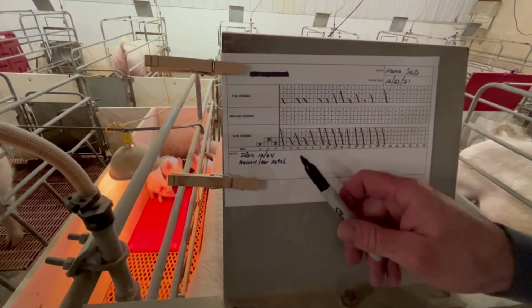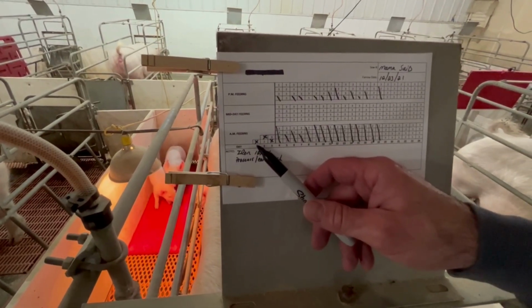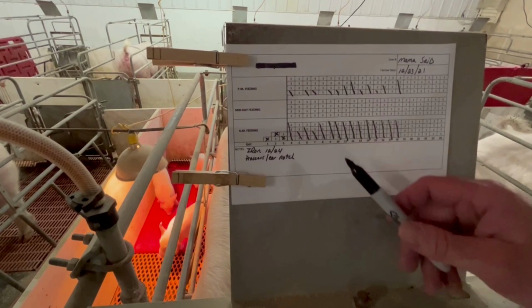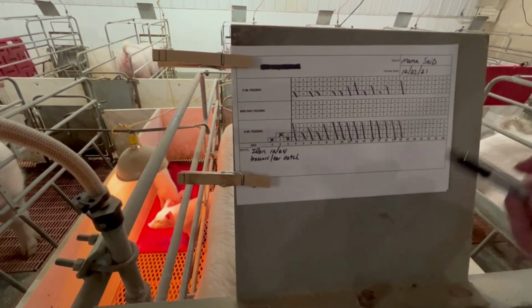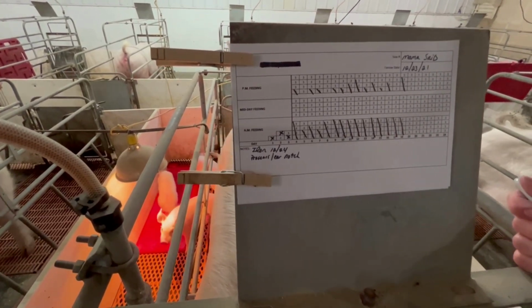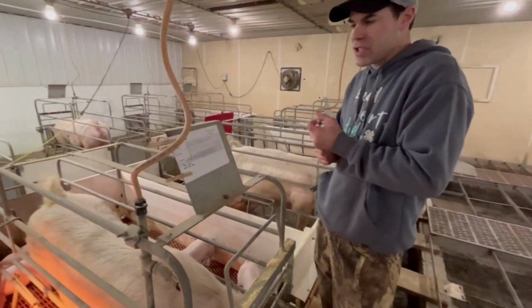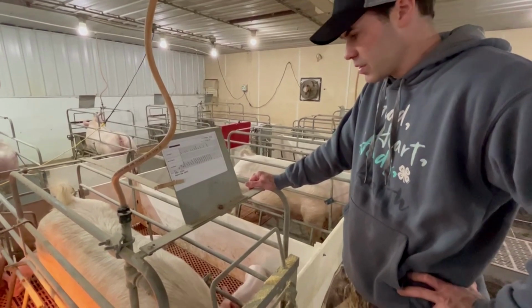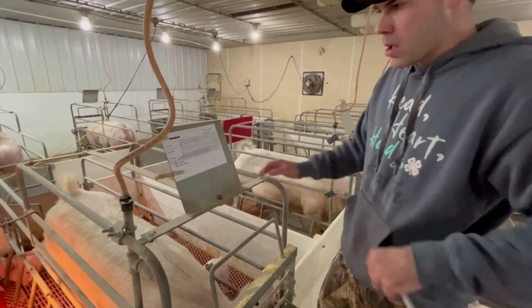We feed twice a day, so we just chart her feed from day 1, 3 pounds. That way, if she has a day or two where she's off feed, we can catch it right away. But right now, at her last feeding, she's approaching 20 pounds of feed a day, which is just fantastic. That's a good number for our commercial sows. She's right up there in terms of her intake with this litter. And she's obviously converting it to milk. She's doing a really good job.